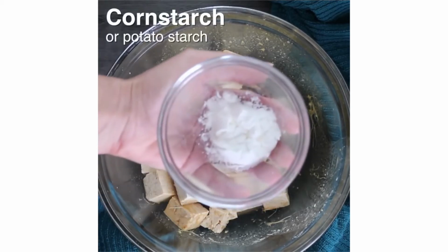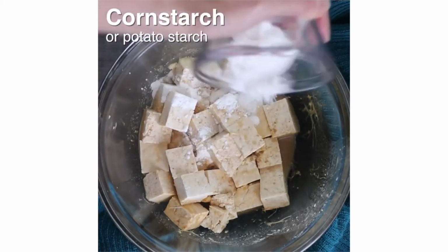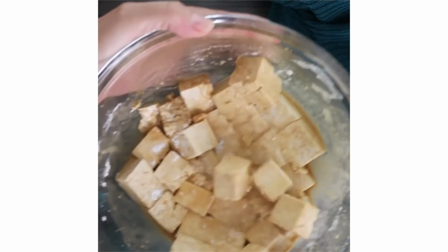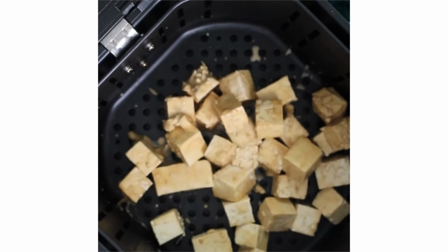coating. Speaking of the cornstarch coating, sprinkle on some cornstarch or potato starch and then give that tofu a shake so it gets a nice even coating. That starch is going to give the tofu that crispy outside that we're going for. Then transfer the tofu to your air fryer basket or to a baking sheet lined with parchment paper.